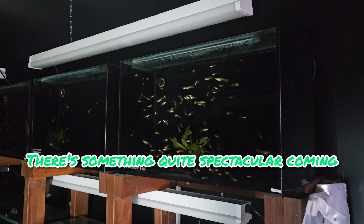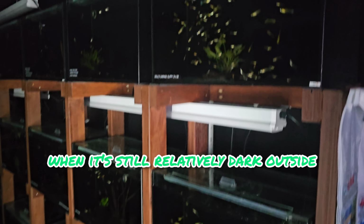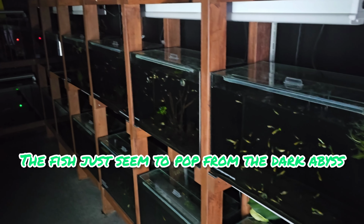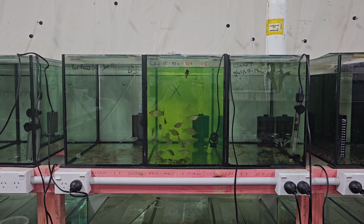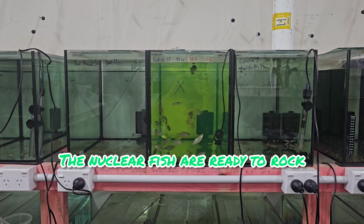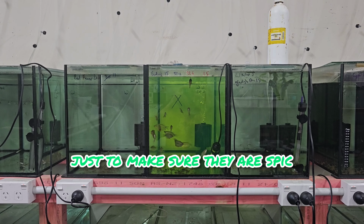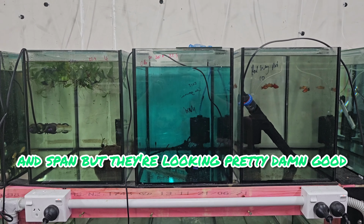There's something quite spectacular coming into the shop in the morning when it's still relatively dark outside and there's no lights on the tanks. The fish just seem to pop from the dark abyss. The nuclear fish are ready to rock and roll, so we're doing some water changes on them, give them another week out the back just to make sure they are spick and span, but they're looking pretty damn good.